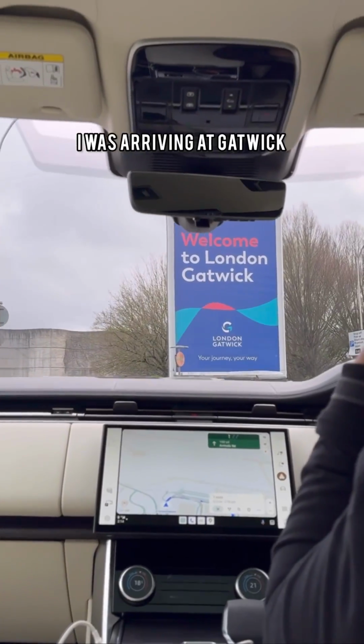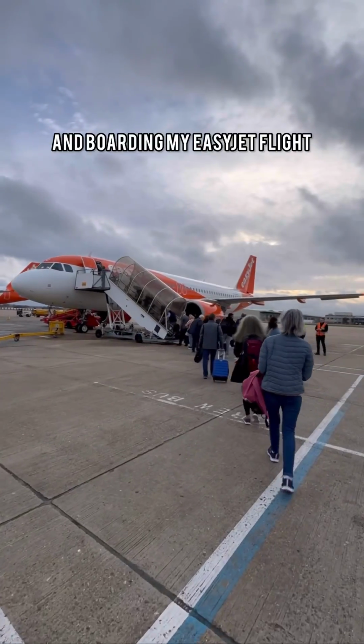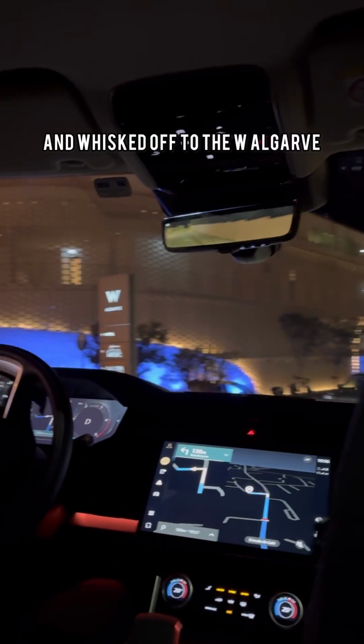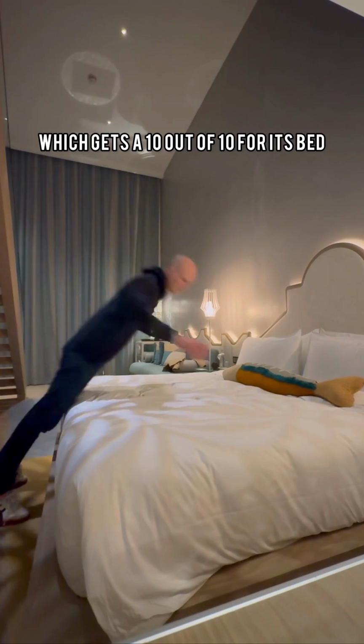Before I knew it, I was arriving at Gatwick, waving goodbye to my bag and boarding my EasyJet flight. It's not all luxury this trip. We were treated to a beautiful sunset as we landed in Portugal, where I was met by another Range Rover and whisked off to the W Algarve, which gets a 10 out of 10 for its bed.